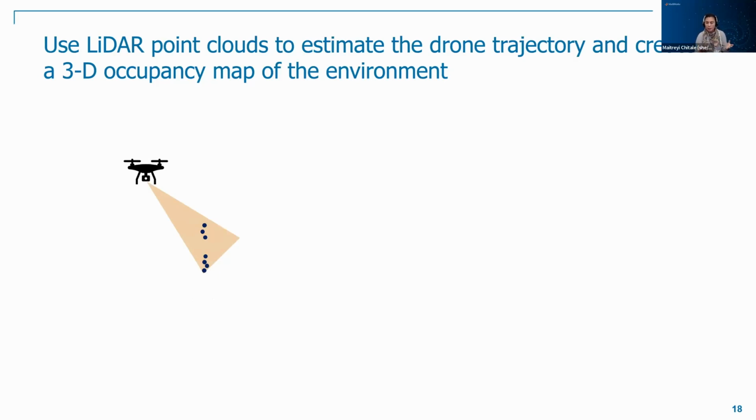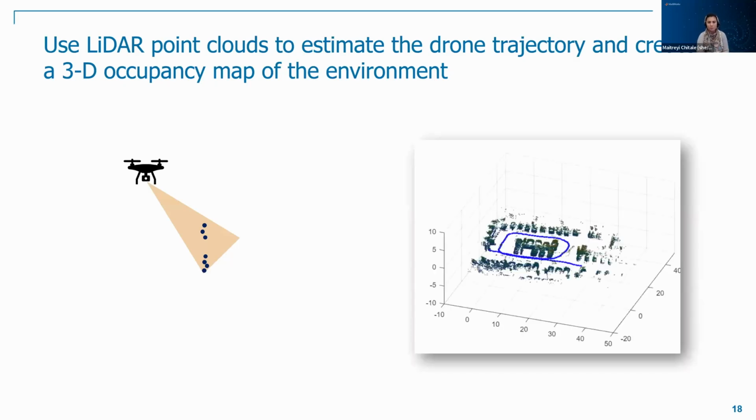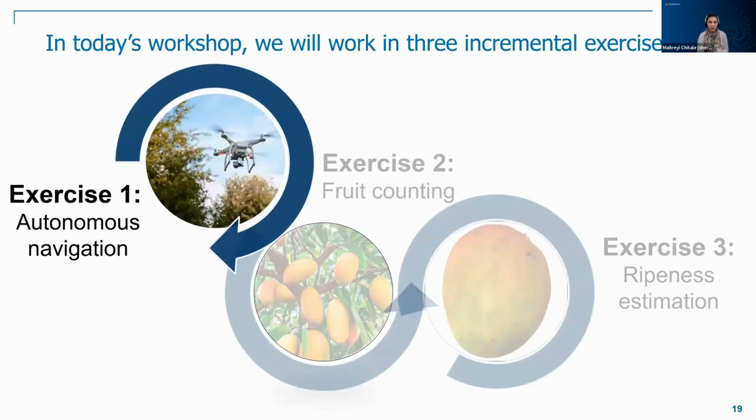This data set, which we call LiDAR point clouds, can be used to estimate the trajectory of the drone and also to create what we call a 3D occupancy map of this environment. All right, so we had a few technical concepts flying around here, but with that out of the way, we can go ahead to our exercise 1.